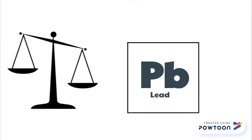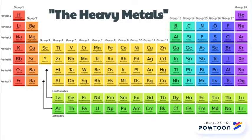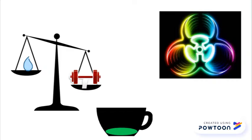The term heavy metal can also refer to metallic elements with a high density, high atomic number, and high atomic weights. Scientists disagree about exactly how to define which elements are the heavy metals, but in general, the metals in this category are more dense than water and can be toxic even at low concentrations.